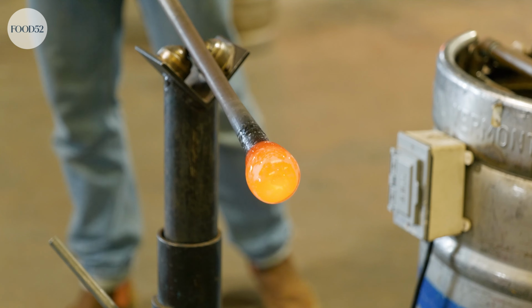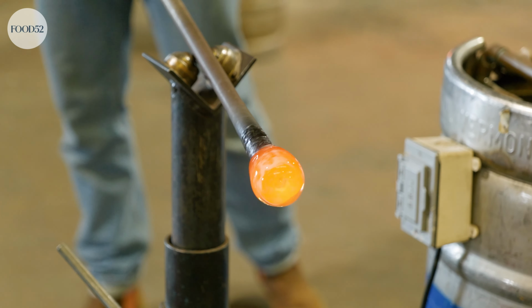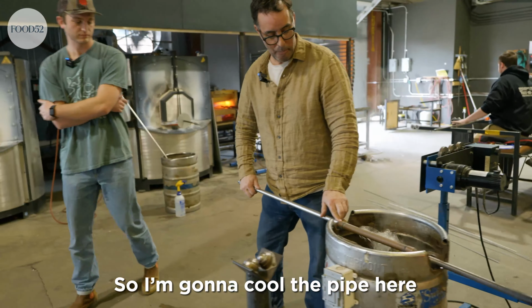Where should I be looking? At the end of it? Yeah, right at the end there. You might burn all the hair off your knuckles. People don't really need hair on their knuckles. It can get a little warm, so I'm going to cool the pipe here.